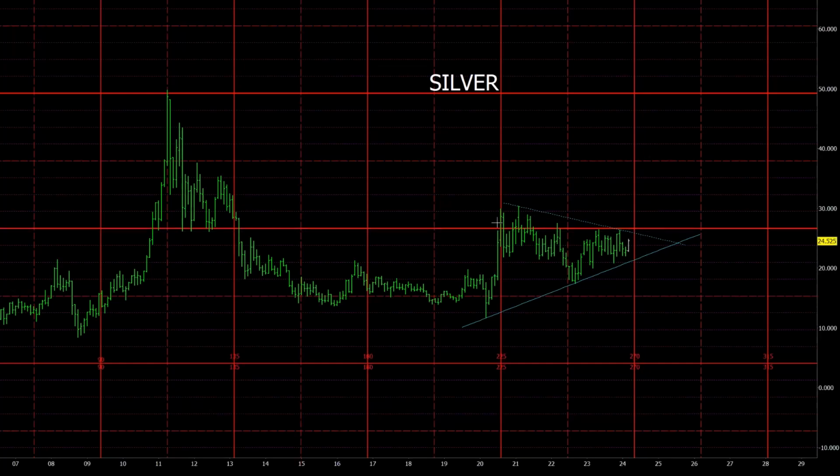Once we clear that, then we're above all of this, and then we start chewing through this amount and activating this. Because again, we sit on top of 26.70. It opens up the halves, which are very powerful, and gets you up to about 38. So that's what I'm seeing on silver.